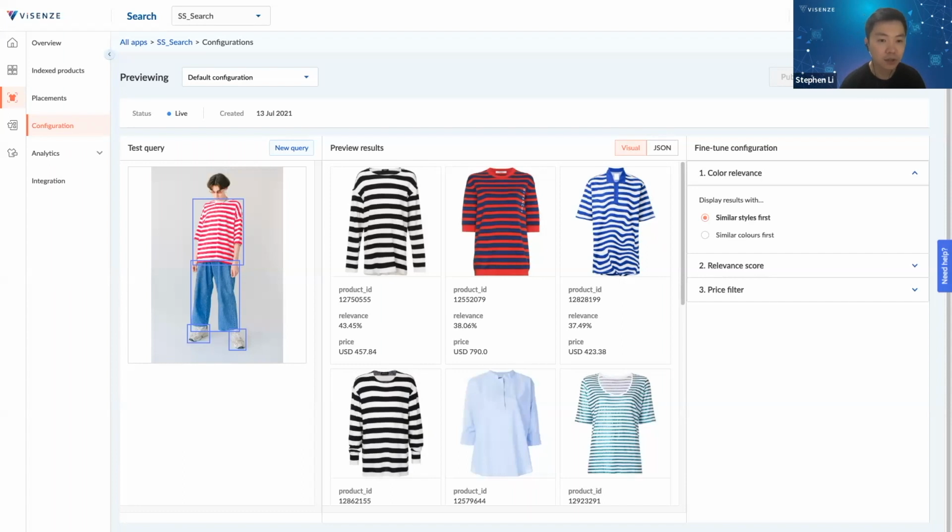And then, when the consumer uploads a photo they want to search for, the AI model will do the same processing, detect where the product is, extract the visual signals, such as color, shape, texture, material, style, and search for products with similar attributes in the visual index, then show the results back to the customer.